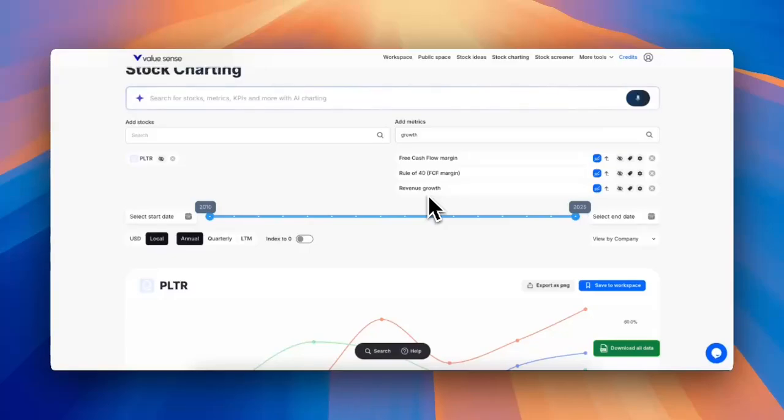So the rule of thumb here is that revenue growth plus free cash flow margin should be higher than 40%. Let's say the company grows by 80% and it can withstand a 40% loss on the free cash flow, and overall Rule of 40 would tell us that that's normal. Of course, we'd love stocks which are profitable and grow by a lot. That's why visualizing the metric like this can be helpful.